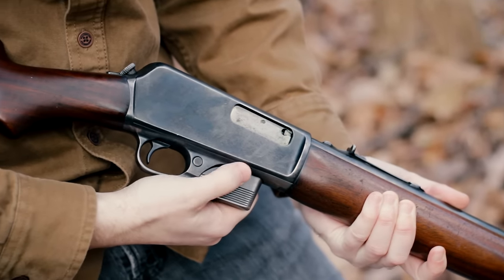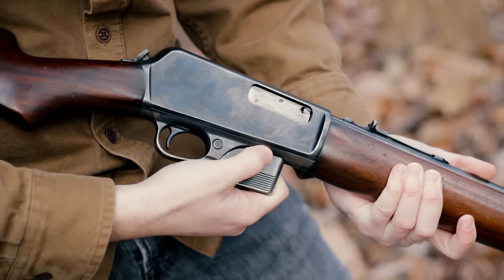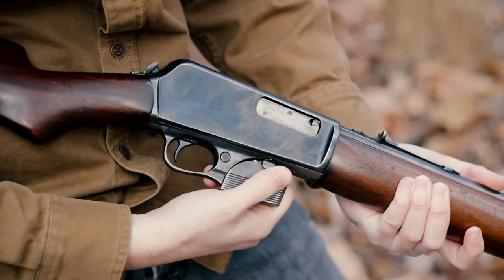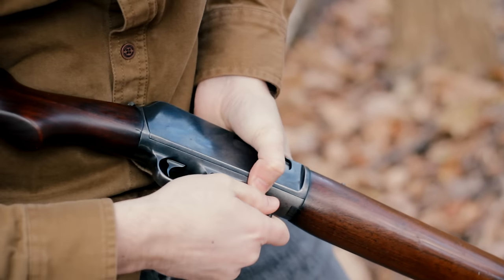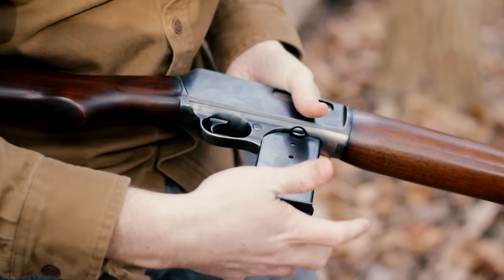You guys can see the mag release right there. And this is honestly a super awkward mag release design. It's so stiff. The factory mag comes out pretty easy, but you have to press and pull at the same time. And really that's just a two-handed job. It's kind of awkward.